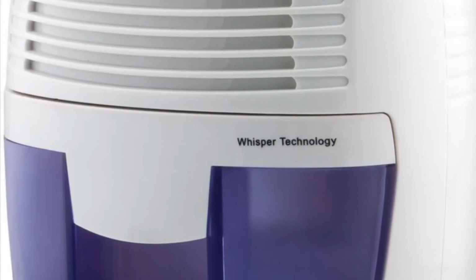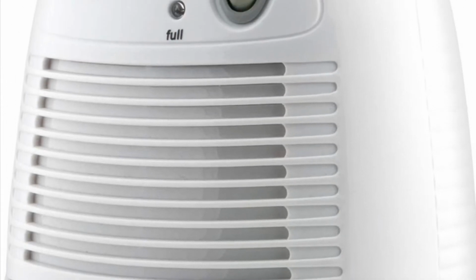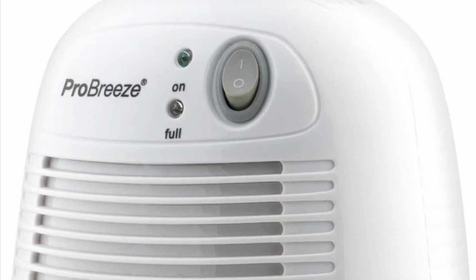Okay, number 2. Dehumidifiers. Now, that seems like a little bit of an expensive item, but they've come way down too, and they actually have mini dehumidifiers now. And we're going to put a link to one in our description below at Amazon. Check that out, because the little mini dehumidifiers really do work.